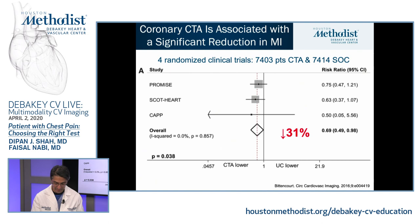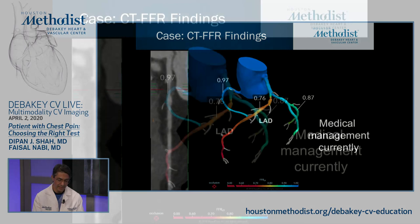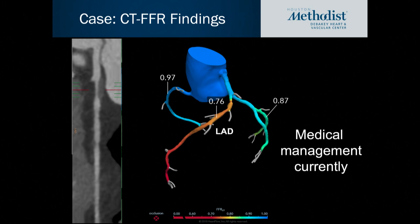But of course, the difficulty is, if you look at this coronary that I've shown you, what do I do with that lesion? And this goes along to your question, Dipan: if I have a CTA and I have a moderate lesion, am I back to a functional test? I did see a plaque, I am going to treat with statins, but do I go on to a functional test? And yes, that is a limitation. A lot of sites will be choosing a functional test to assess the hemodynamic consequence of this obstructive lesion.